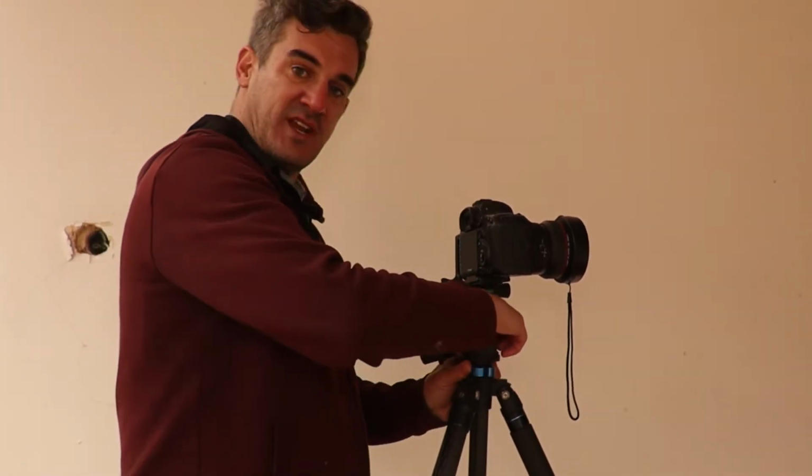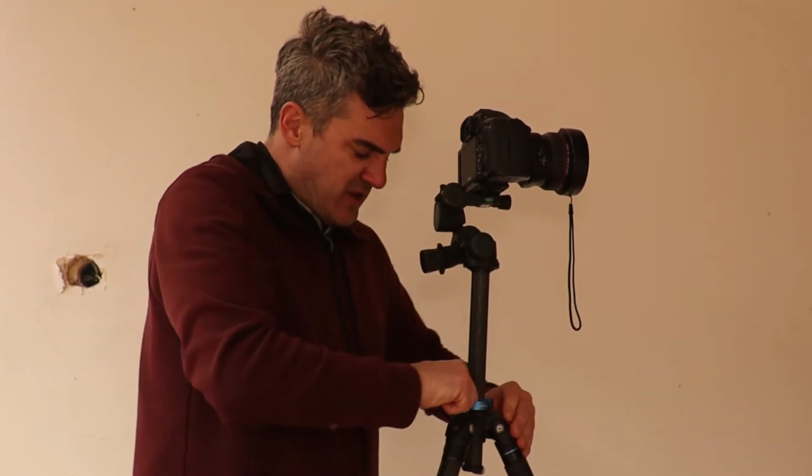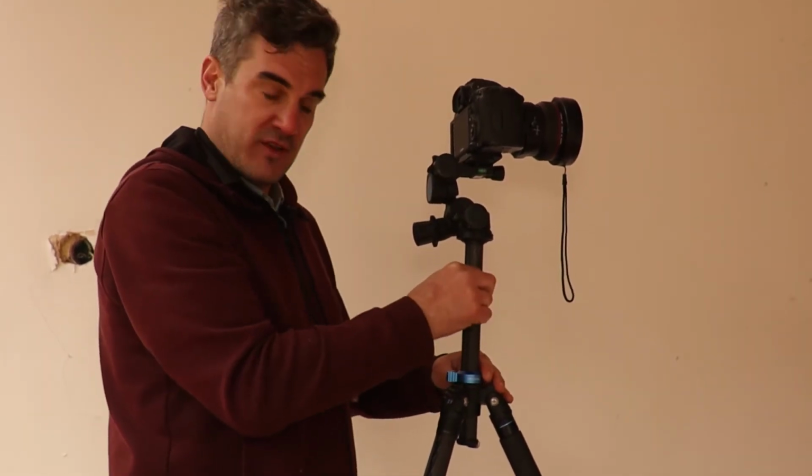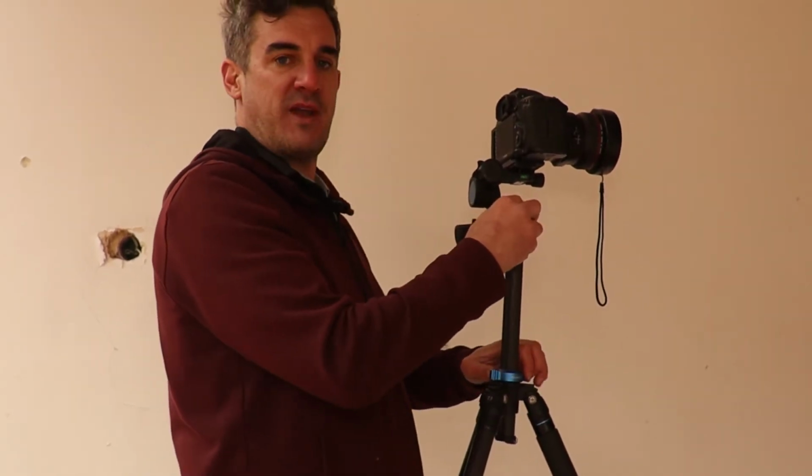Doesn't matter if you've got a center column. Mine is really strong. This does up really tight and there's not really any wobble in here at all. Look at this, nothing really. But if you have got one, make sure it's got a strong center column. If not, just don't use it, or get a tripod without that center column. They're my main tips on the tripod.